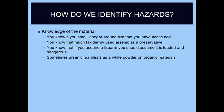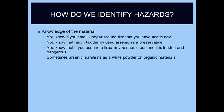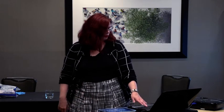If you have taxidermy, you know that a lot of taxidermy pre-1970s or so used arsenic as a preservative, and you can just assume that it's going to be in there. If somebody donates a firearm to you, you know right off the bat that until it's proven otherwise, you assume that it's armed and dangerous. Arsenic used as a pesticide sometimes manifests itself as a white powder on organic materials. We can't guarantee that a white powder is arsenic, but it's definitely a sign to keep your eyes open. So your inherent knowledge of the material is helpful.